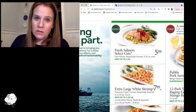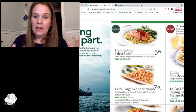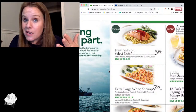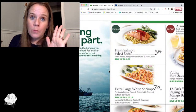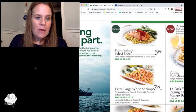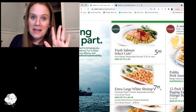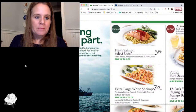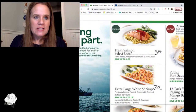It's actually in most weekly Publix ads now. They're just kind of keeping that fresh salmon cut, so it's not really even a sale price. It's like an everyday price, but it's a horrible, horrible price. So stay away from that, and hopefully that will work for you, at least to save a little bit on fresh fish for sure.